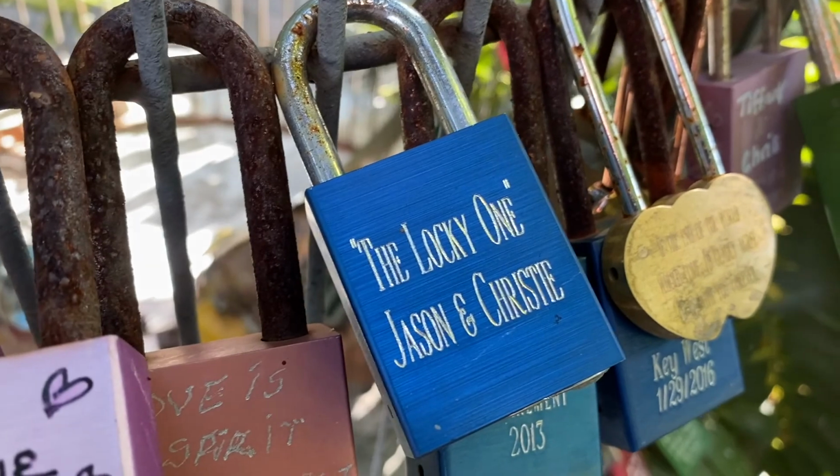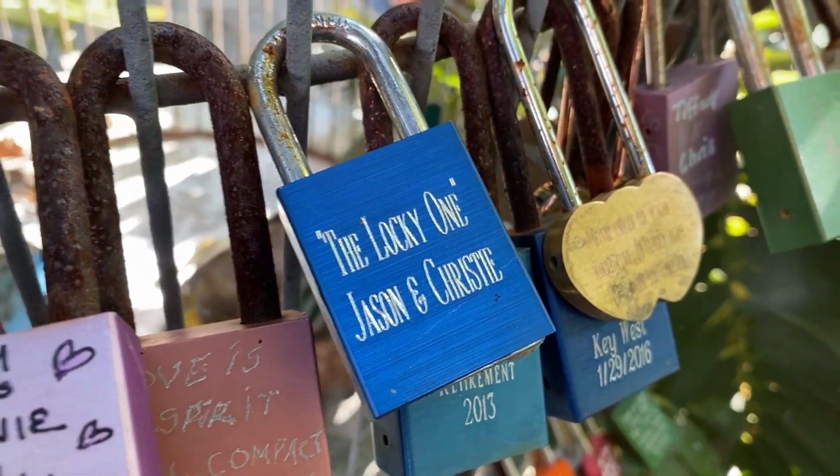Oh, the lucky one, Jason and Christy. All right, that's cute. We're gonna have to come up with a pun and maybe find one. There's got to be some places doing these engravings, right? Because a lot of these are like professional. Yeah, professional. Yeah. Probably like right next door. Yeah.